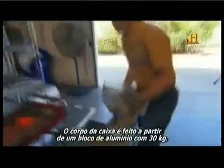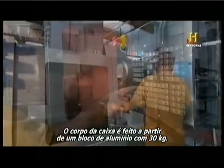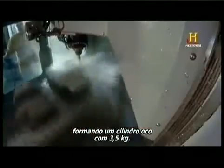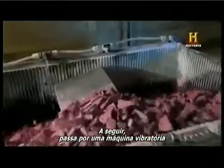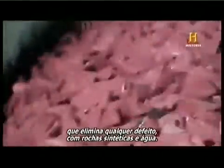The main section of the housing emerges from a 65.5-pound block of solid aluminum. Machines remove 88% of the metal, leaving a hollow 8-pound cylinder. Then it's on to the tumbler, which polishes away any sharp edges with synthetic rocks and water.